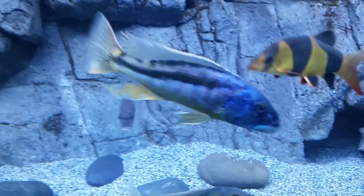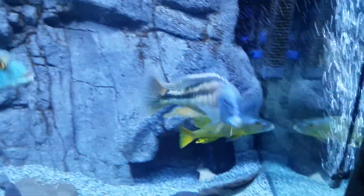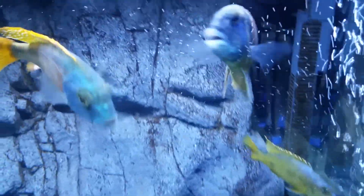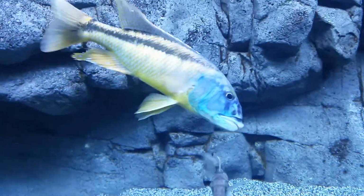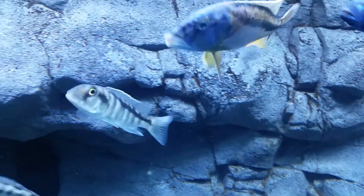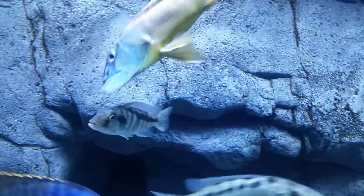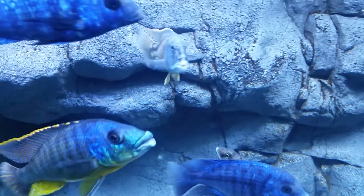I do occasionally worry that he's going to eat one of my smaller clown loaches, but he hasn't yet, and he's had ample opportunity, so I'm hoping that I'm in the clear on that. Follow him around here. I just think they're a cool species of fish. You can see what he's doing there. That's their hunting technique. He's been doing that to my Heterotaenia.